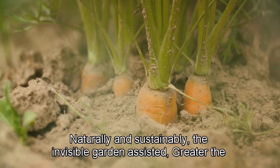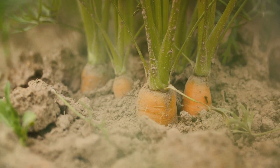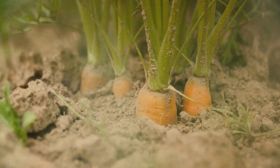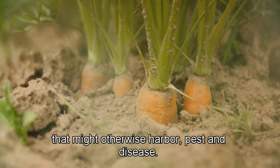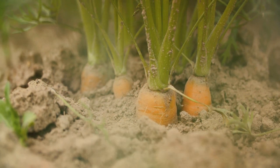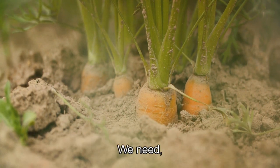The Invisible Gardener says the greater the stress, the greater the chances you get a disease or pest. Soil organisms contribute to pest control by breaking down plant residues that might otherwise harbor pests and disease. They convert these residues into nutrients for plant growth, thus closing the loop beautifully and efficiently. Soil biology helps in the recycling of trace minerals we need.